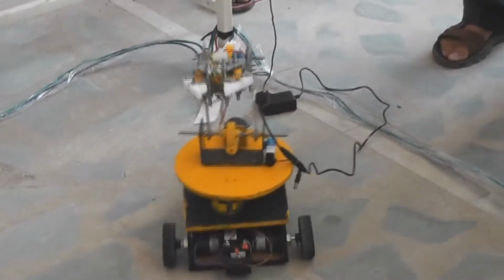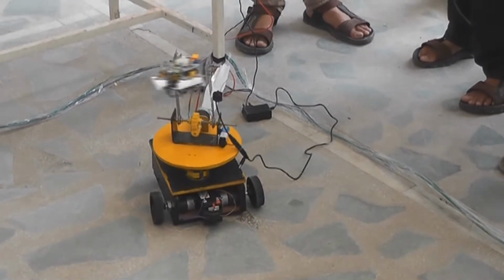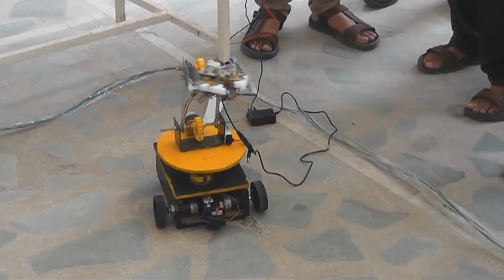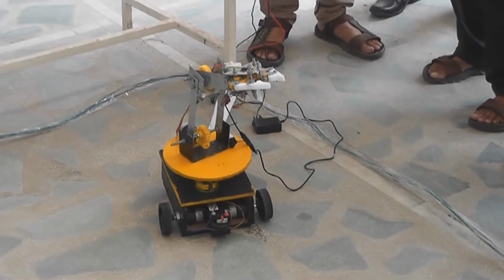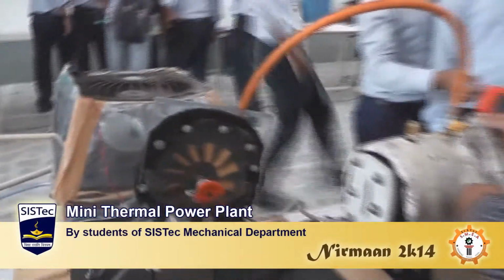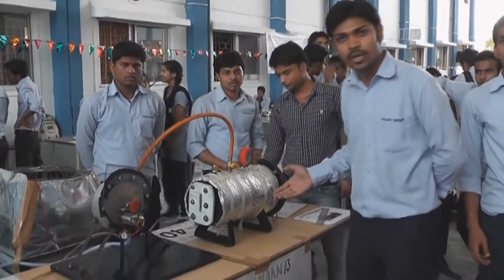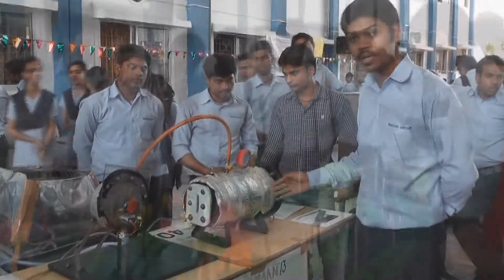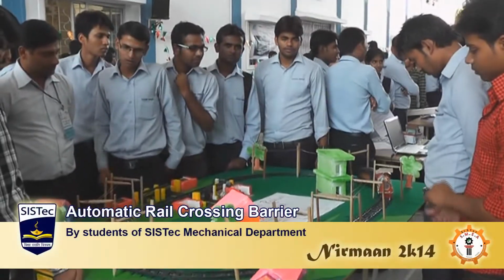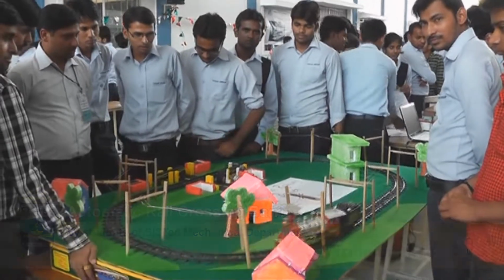The combined inspiration of students and teachers brought forth many astounding projects, right from inception to design to materials, assembly and final working model. Nirman 2013 brought to us models like the mini thermal power plant, which was a replica of an actual thermal power plant. It is interesting to know that this power plant produced 60 watts of electricity. The train barrier was very interesting. The gates were automatically closed and opened as the train reaches the road crossing.